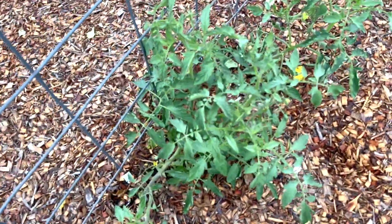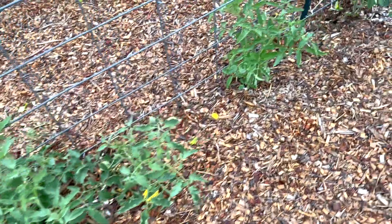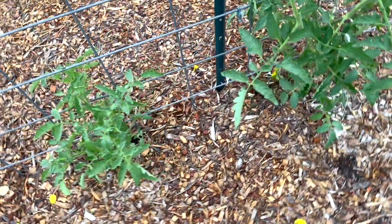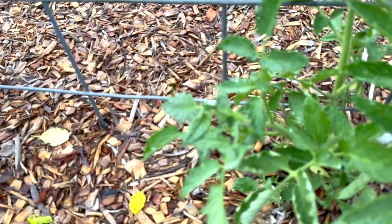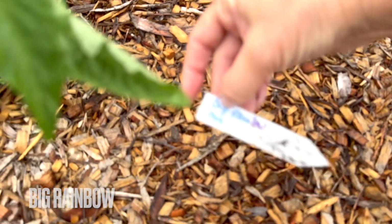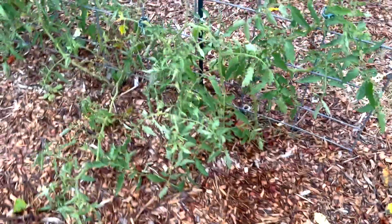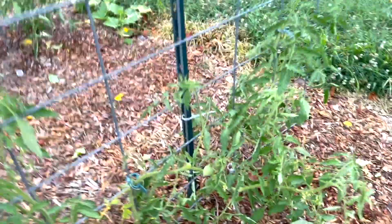And then this is just called Delicious Tomato. And the smaller one here, it's still healthy even though it's smaller, is big something. Can't read my writing. Big something tomato. I'll look up the seed packet. Might be big rainbow.